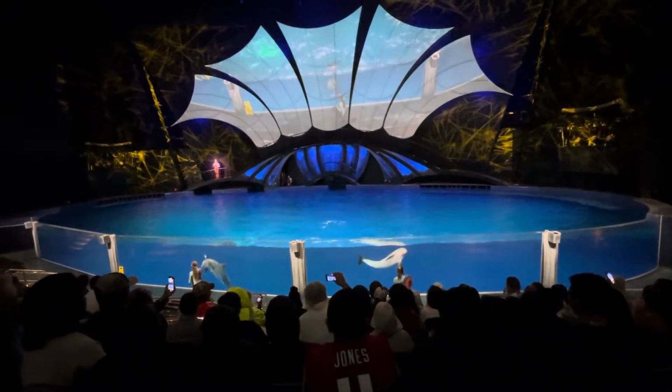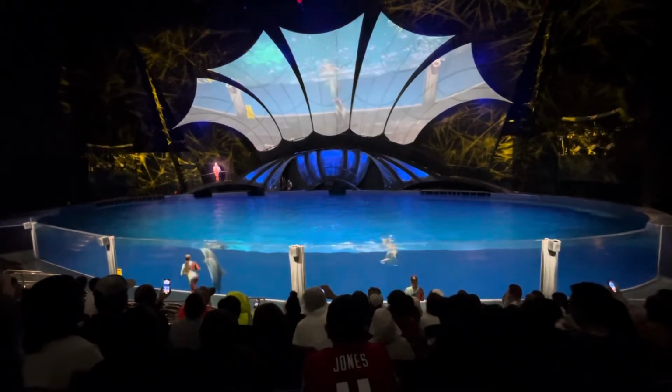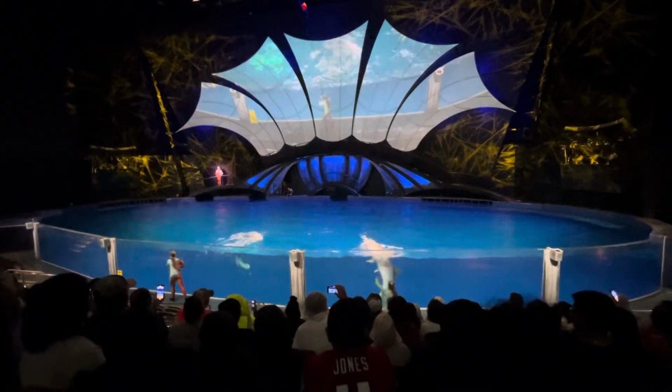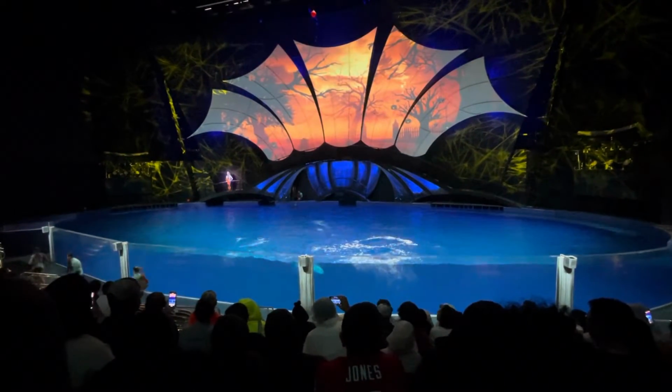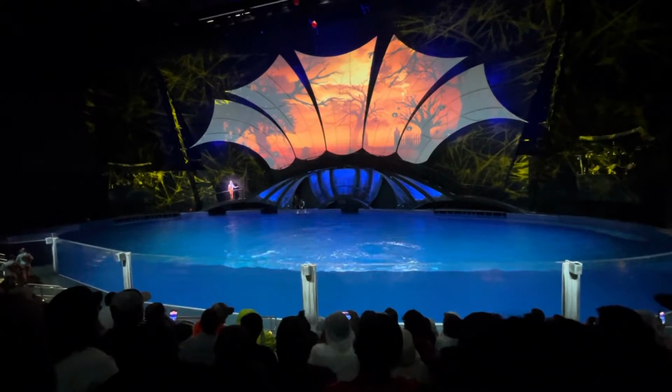But we just learned dolphins don't actually have a nose, so instead they breathe through the blowhole, which is located right there on top of their head. Now this blowhole is in fact where they breathe from, but it's also where they produce all of their distinct vocalizations. And when they make those, they can sound a little something like this.